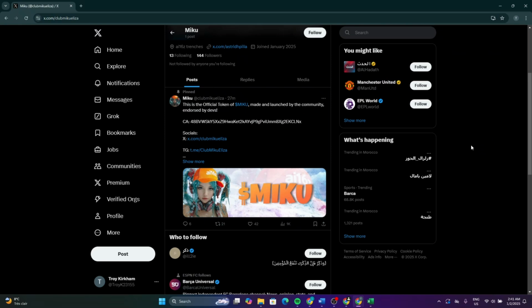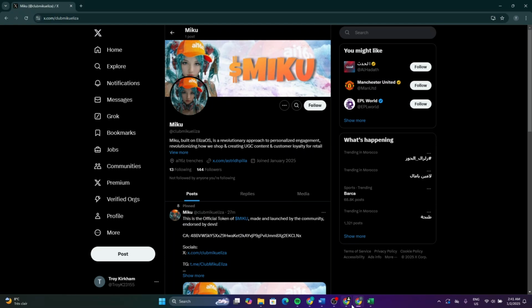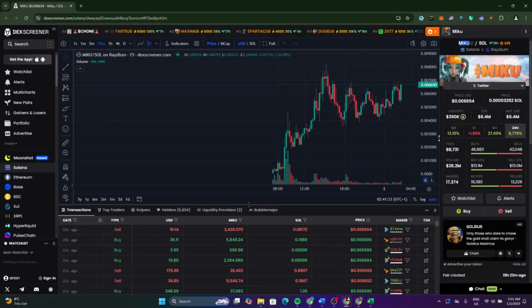Now before going and buying this token, make sure to check Derek's account and keep following the updates about this token. Now this token is available on the screener. As you can see, if you don't have an account on it, just go and create one. As you can see, this token has increased by 8,000% in the last 24 hours. In the last 5 minutes, it's increased by 14%. Now as you can see, the liquidity is 99% locked, but that means that your investment is in a safe place.